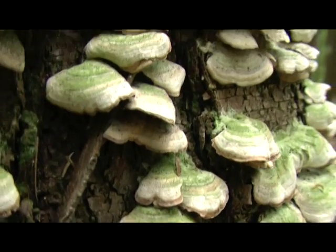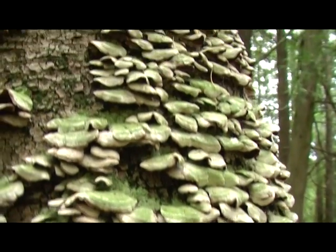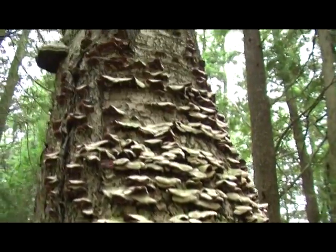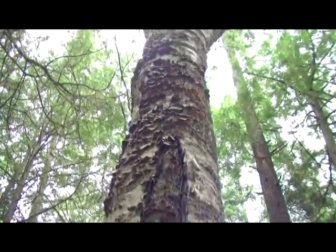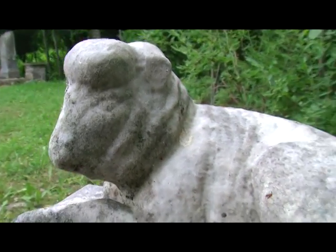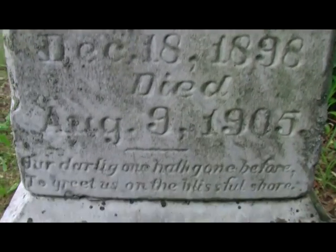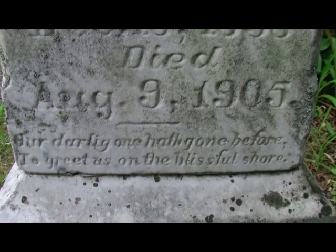Some fungi growing on a tree. Here is a small little cemetery on the north end of Peninsula Park. Finger pointed to heaven. Wife of Increase Chaplain came there first or whatever.